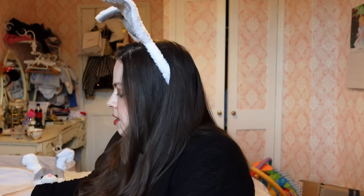So first up, I got these ears. These are actually kids' ears. You can see they're really short on me. But these were from Clintons Cards. They were something like £2. Really good. You can move them as well, which I like. I like the look of one up, one down. I think it's really cute as well. So these little ears.